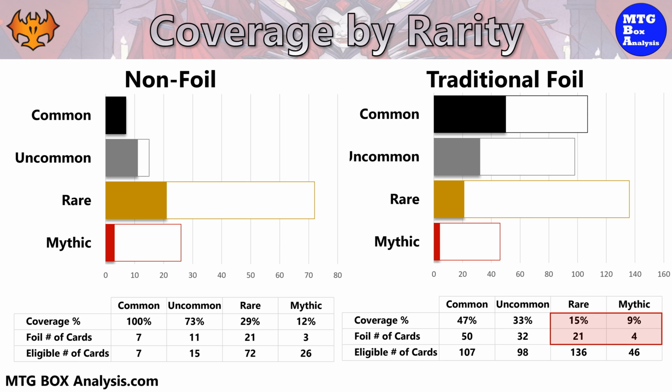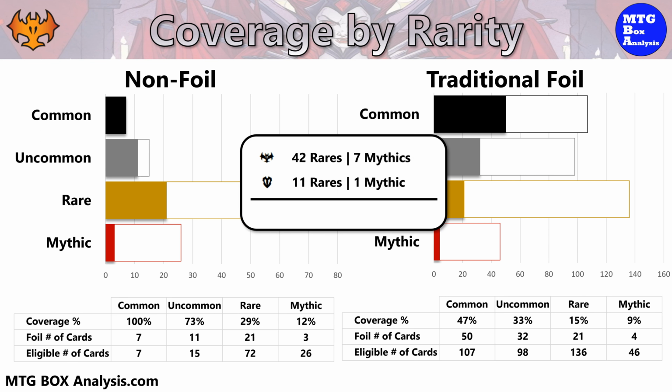In the foil treatment, we came across 47% of the commons, 33% of the uncommons. Furthermore, we saw 21 foil rares, representing a coverage rate of 15%, and 4 foil mythics, signifying a 9% coverage rate. Taking into account the 11 rares and 1 mythic from the Commander subset, this box contained a total of 53 rares and 8 mythics across 12 packs.